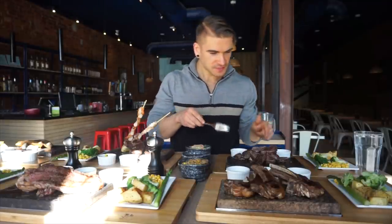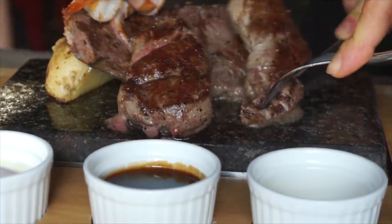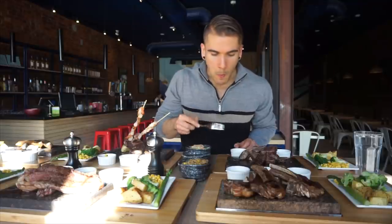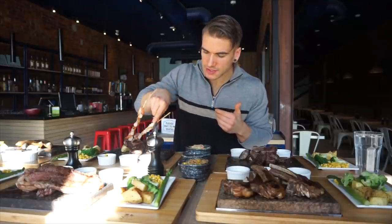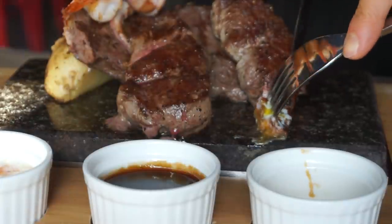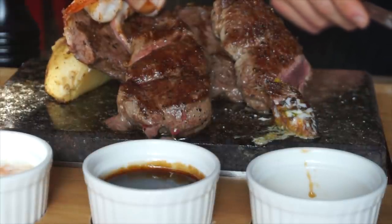That is delicious. All right, sous vide. So what they're saying here is you take the piece of the steak, dip it in the poached egg, dip it in the house sauce, then in the butter. Oh, that tastes so delicious. Then you put it back on the hot stone. Oh man. That is probably one of the nicest flavors I've ever had.